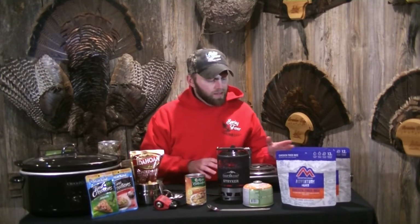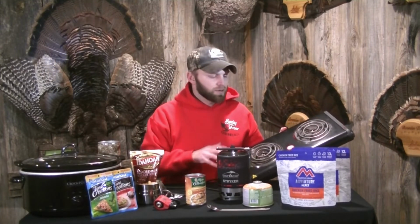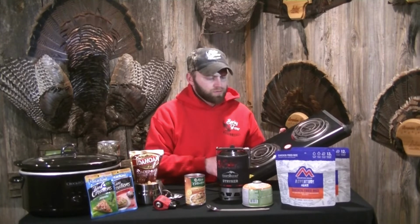Now, if we look the other way, in terms of actual cooking mechanisms, I bought this on my first trip to South Dakota. I was staying at a place that didn't have a kitchen in it. So I bought this off Amazon. I don't even remember what I paid for it. It was really pretty cheap. I think it was about 29 bucks.